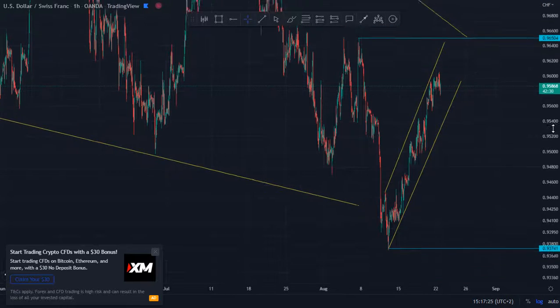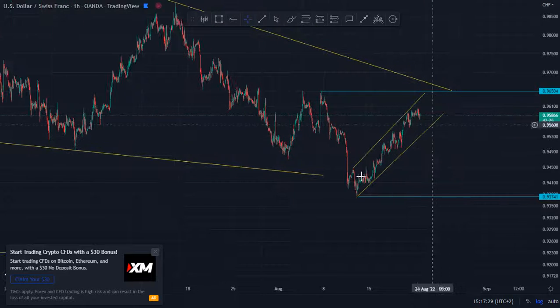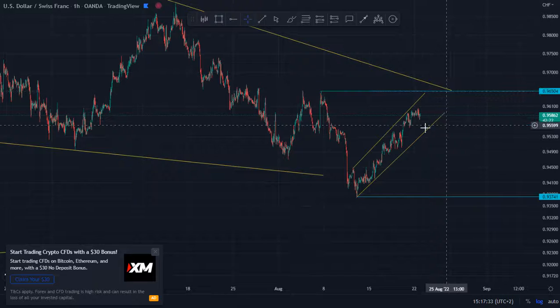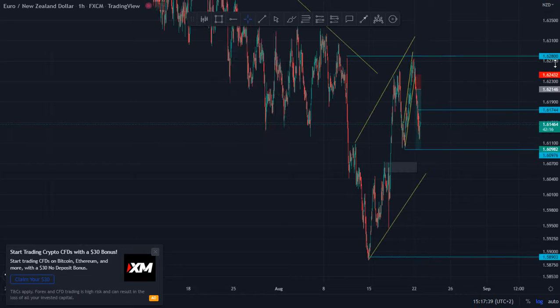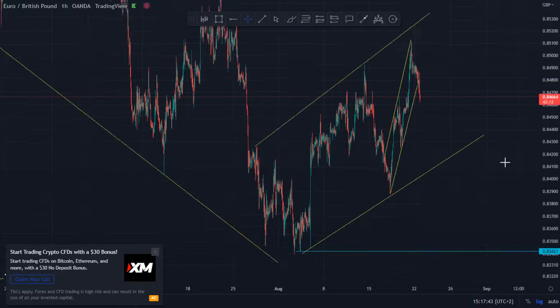USD Swiss franc, this one's also looking nice for sales. Still in between the zone, so we just need to be patient with this one until it breaks the structure impulsively, and then we'll be looking to capitalize on the market. We did this with you just now.